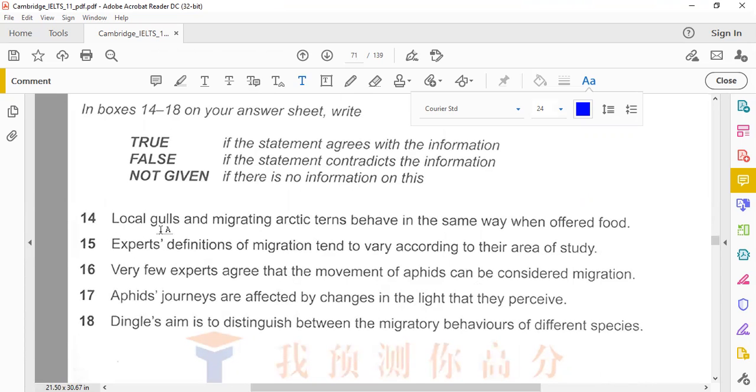So, question 14: local gulls and migrating Arctic terns. These are seabirds, I think, relating to the sea, behave in the same way when offered food. No, they behave differently. Okay, so this is false. Then you see: experts' definitions of migration tend to vary according to their area of study. True. Very few experts agree that the movement of the fields can be considered migration. Not given.